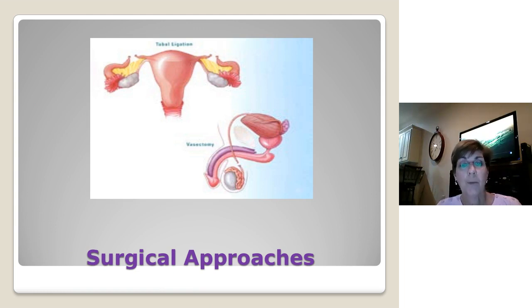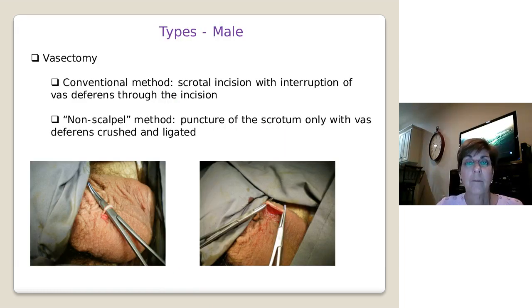And then surgical approaches, vasectomy. There's a conventional method with a scrotal incision, and they interrupt the vas deferens through the incision, and then a non-scalpel method, which is used as just a puncture of the scrotum, and the vas deferens is either crushed or ligated.